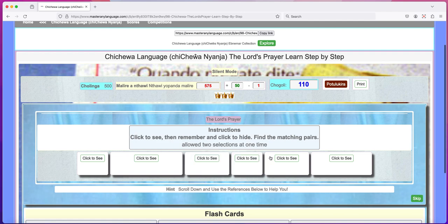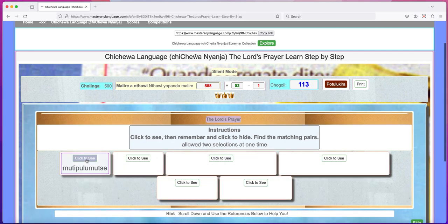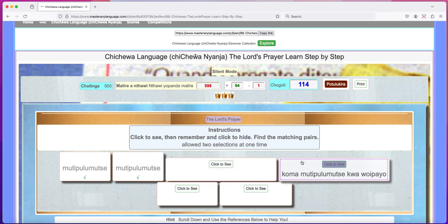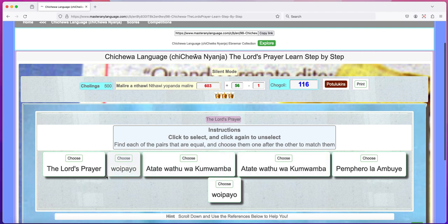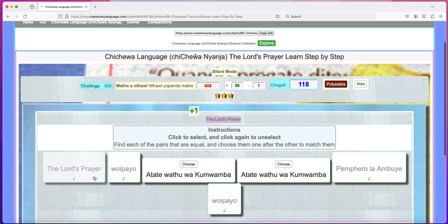Pinferalambuye. Njina. That's the long one. The word's not easy to say. Dierete sedwe. Jina. Mutipulumutse. Koma mutipulumutse qua wopayo. I don't know what that means yet. Wopayo. Pinferalambuye. Alright, I'm going to stop there.